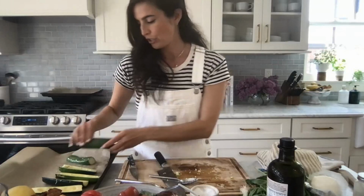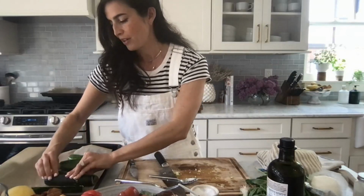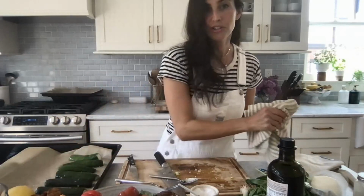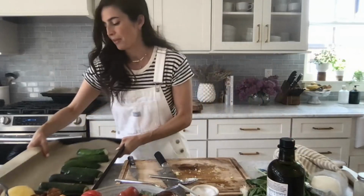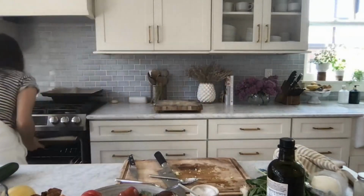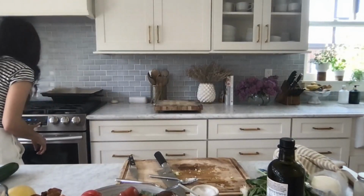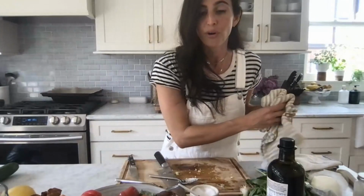So I'm actually going to turn these over right here, and I have the oven on at 425. And we are just going to roast them. I just did a little bit of sea salt, a little bit of pepper. We're going to pop them right in the oven, and put the timer on for about 20 minutes at 425.